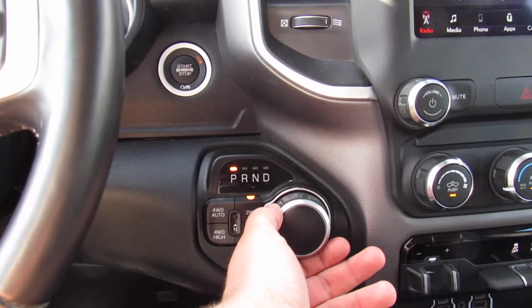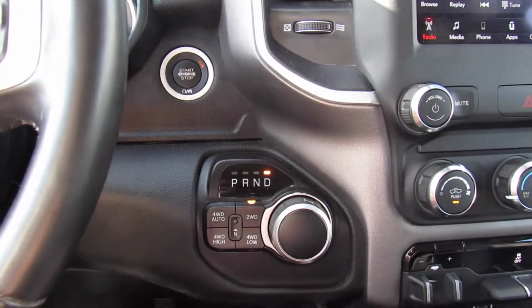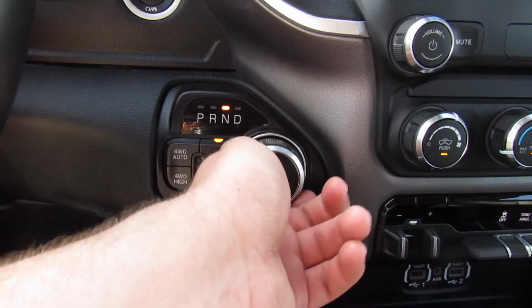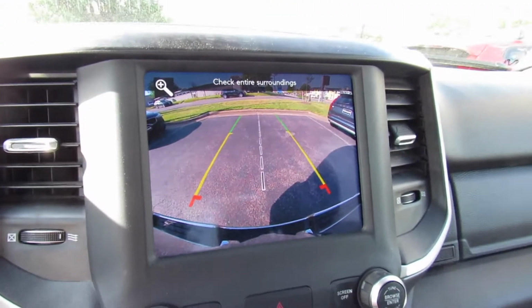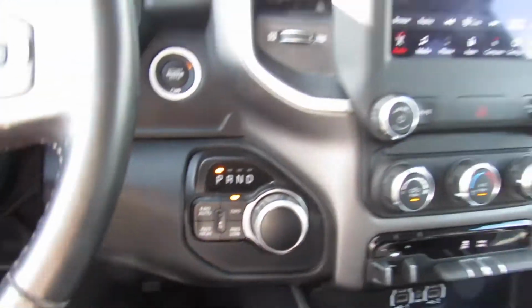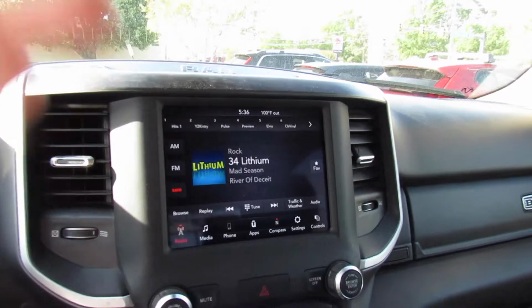And then right here is the shifter for your 9-speed auto. Like I said, manual mode right there. Reverse, this one is equipped with a rear backup camera. And then obviously all of your four-wheel drive controls. In the middle, this is the smaller screen, which honestly I like.